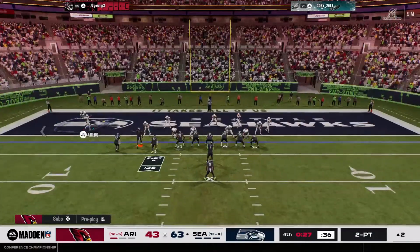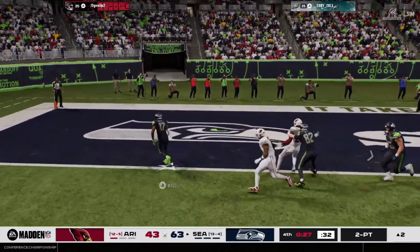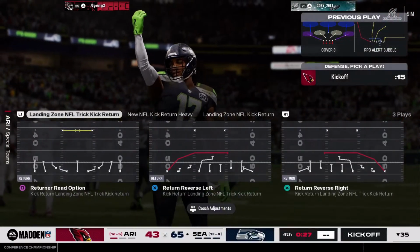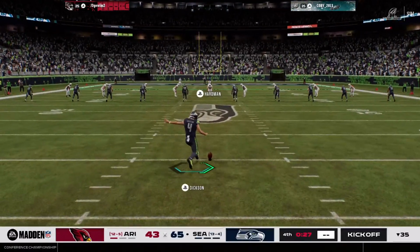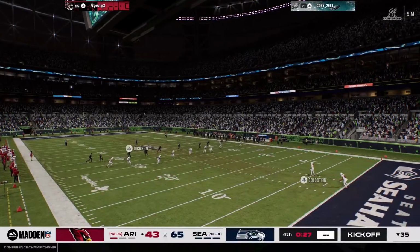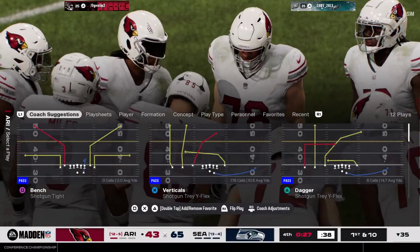Here's the Seahawk offense ready for another shot at 2 points. It's caught. And he's into the end zone. That play adds a couple more to their lead. On now is Dixon to kick this one away. And he just sends this out and over the end zone. So no threat of a return. They're going to spot the ball up at the 35 to begin this drive.